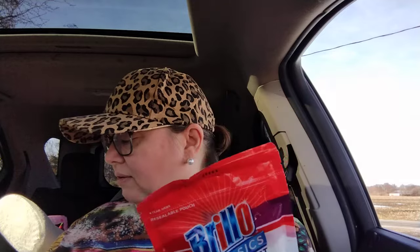And they are 16 ounces. The bags are 16 ounces. So it was a product I had never tried. I do like a lot of the Brillo stuff, so I thought I'd give it a go.